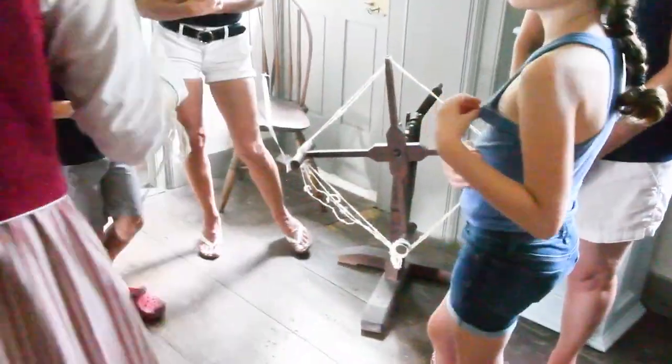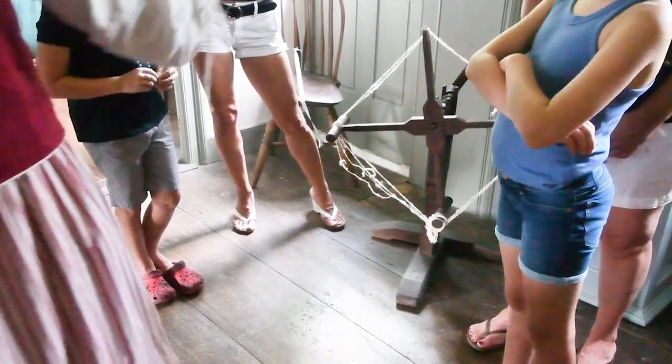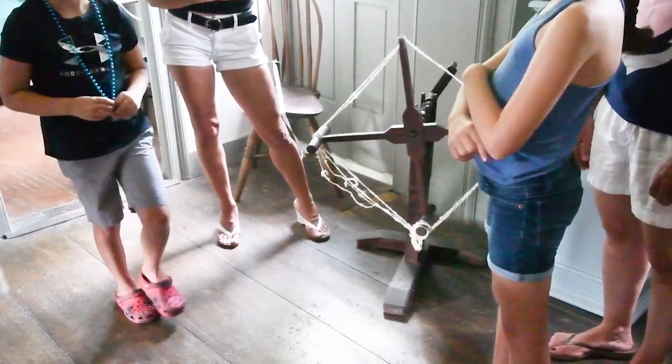They would spin it and they would make it into a spool of flax, and they would have a weasel on the top right here. And once the spool was full, the weasel would pop, and that's where you get the phrase, "Pop goes the weasel."